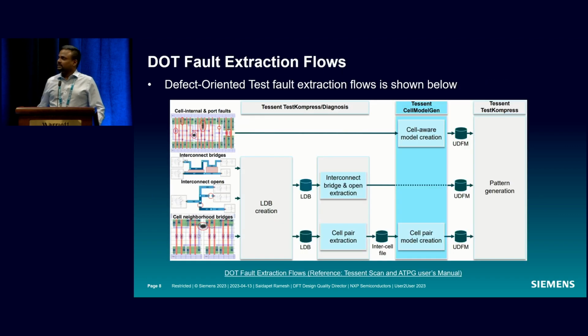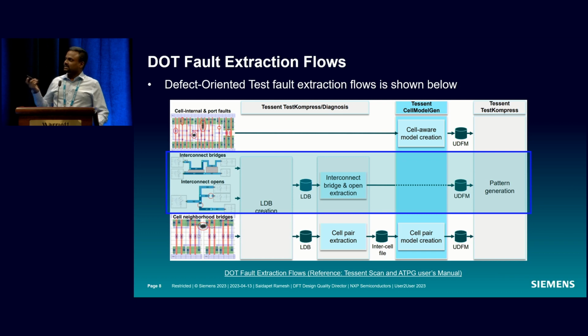So for today's presentation, I just wanted to show a snapshot of the fault extraction views. The top portion is the cell-aware part, where we are using Tessent cell model gen to do the cell-aware model creation and UDFM extraction, using which we can do ATPG pattern generation. Then comes the interconnect bridges and opens, and the cell neighborhood bridges, which actually just reuses the LDB database, which is the layout database generated using the LEF and DEF files. So for all companies which already use the layout-aware diagnosis feature of Tessent, we pretty much just have to reuse the same LDB file and do the UDFM extraction for interconnect bridges and interconnect opens. And that UDFM can be used for pattern generation.